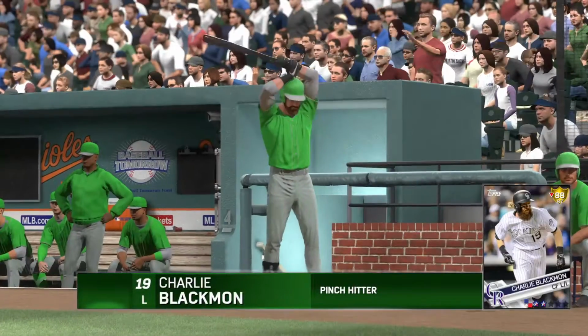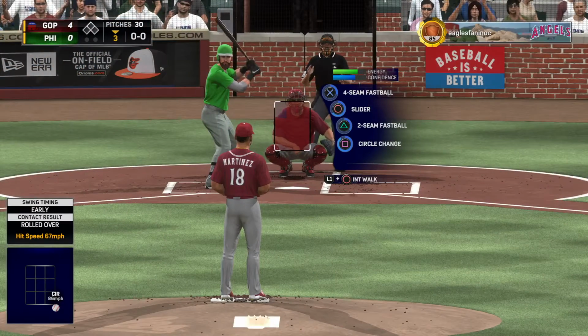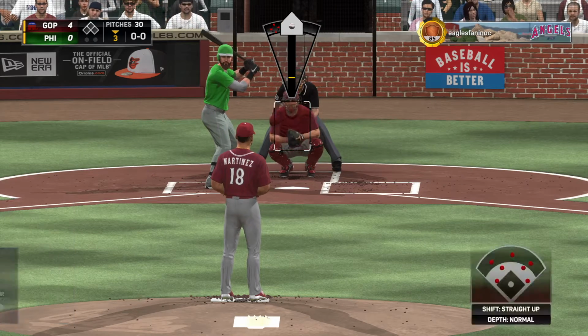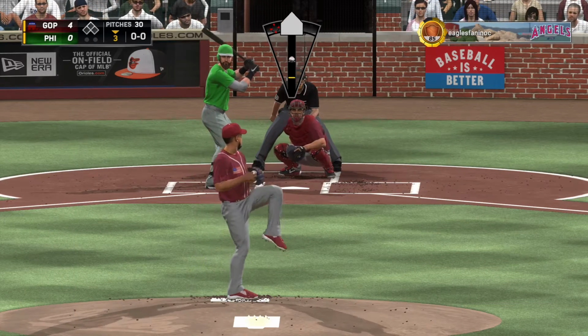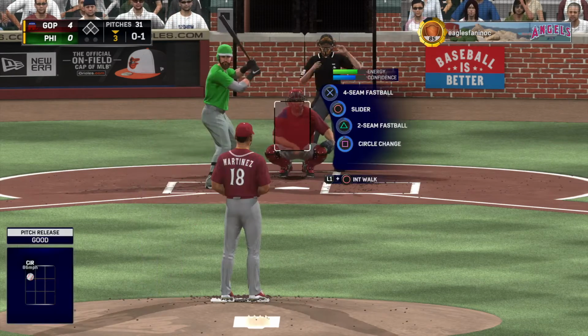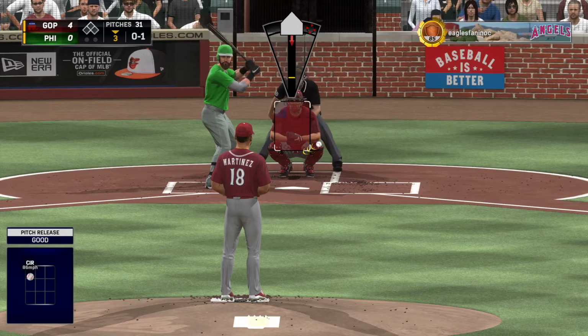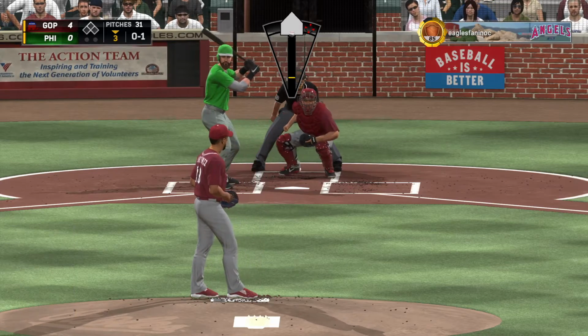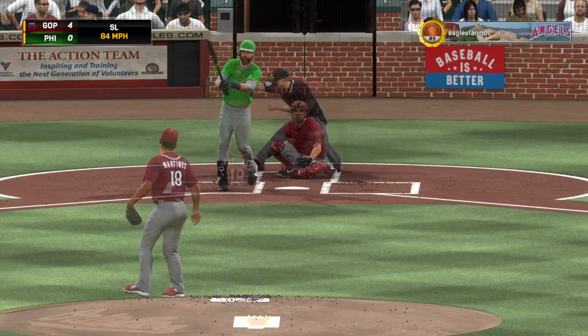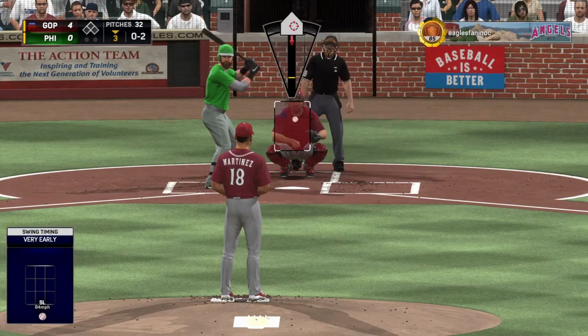Chris Archer, he'll get us going in the home half of the inning. Charlie Blackmon will get the call here as he'll hit for the pitcher. Leaves a changeup high for a strike, and they've got some work to do early on. Down 4-0 already. Swing and a miss on the slider, and he's quickly behind 0-2.